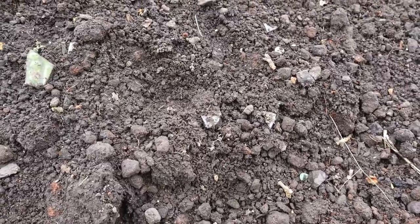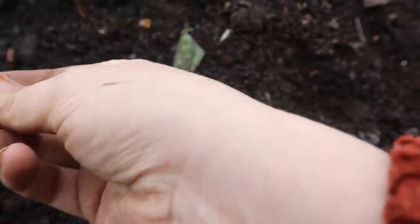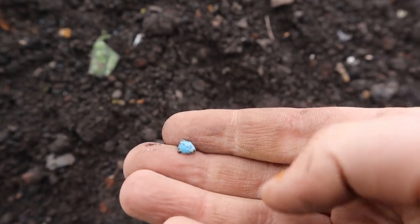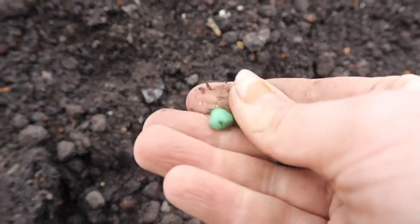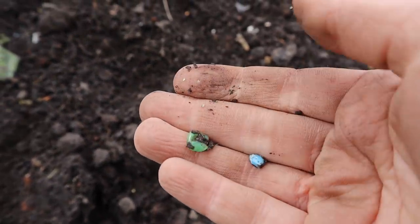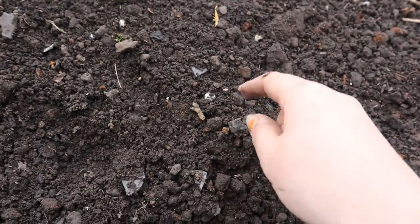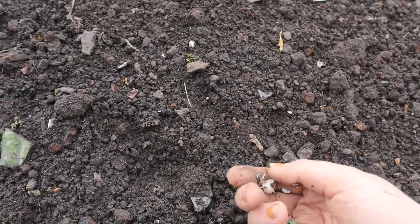I think I might scrape here. Just from here, I can see, I think this is the tiniest part of a broken bead. And then there's this, which is a broken half, a beautiful green bead. And then what I assume is a whole white bead.